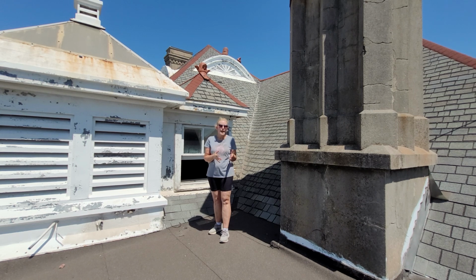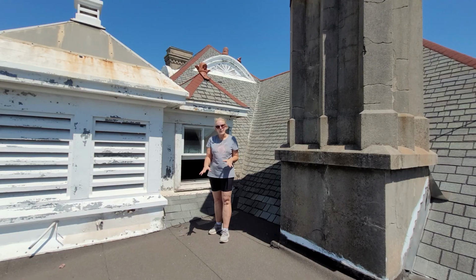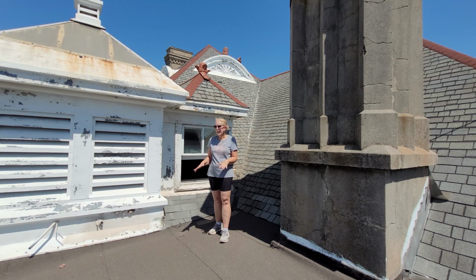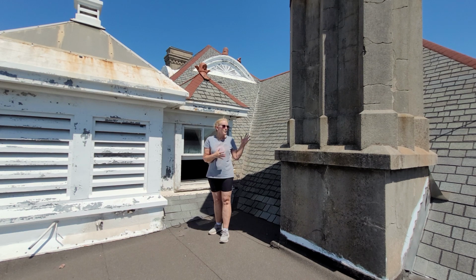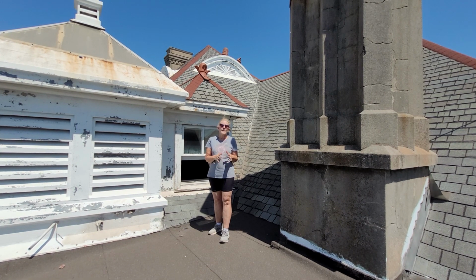When I first bought the house, I thought it was in pretty good shape. It looked a little rough, but there was no sign of active leaking, unlike the flat roof where I'm standing right now, where, as you remember, there was a big hole, and this was an emergency thing that had to be done starting the first week I owned the house. So the flat roof's taken care of, but the peaked roof, I thought I could buy myself some time and spend the money elsewhere in the house.